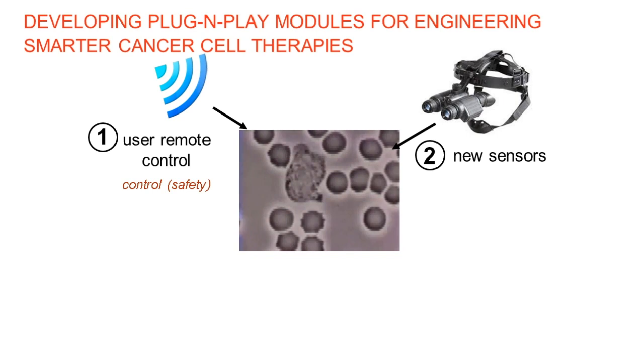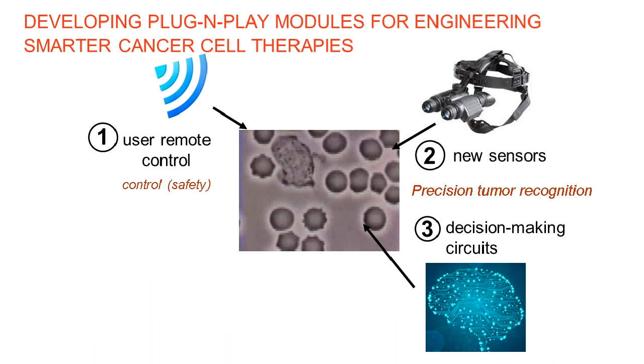One thing that I will focus on a lot is giving these cells new sensors that allow them to recognize more molecules and more elements in their environment so that they can make smarter decisions. In particular, we want to take these new sensors and link them together into more intelligent decision-making circuits that allow us to engineer cells that have more precise tumor recognition.